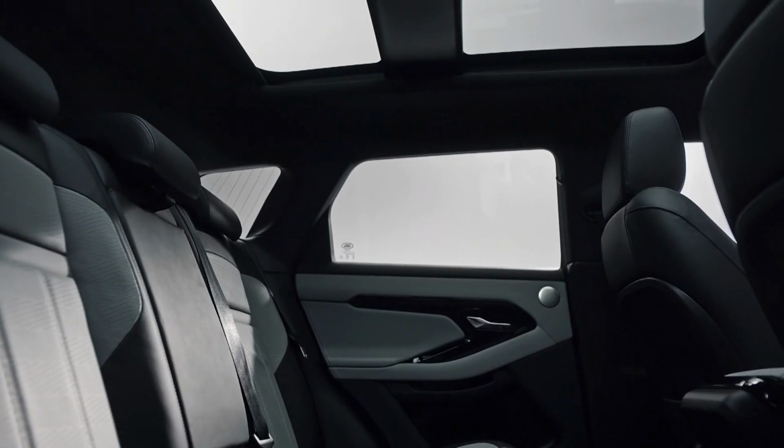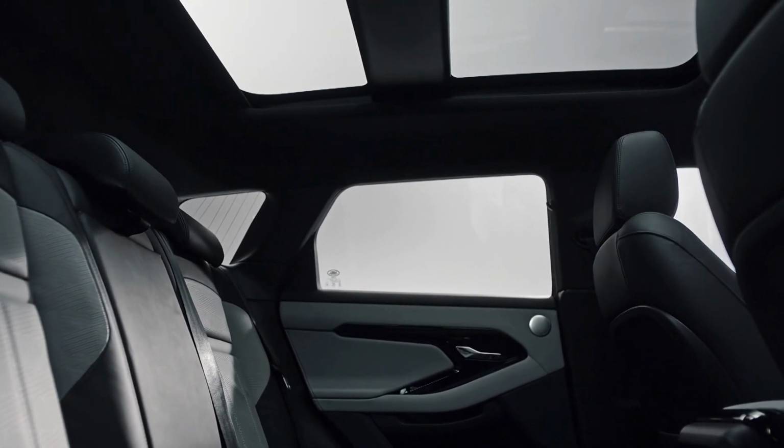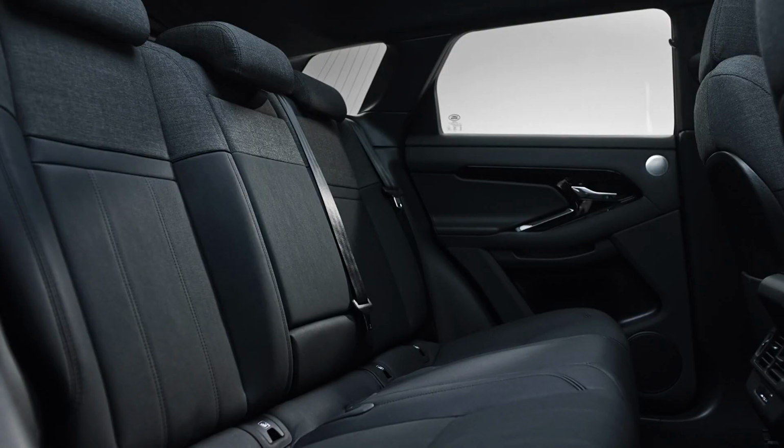Another big interior change is the selection of materials on show. Land Rover wants to make the Evoque a bit more premium to justify its £5,000 price increase. So a new selection of Cavdrat upholstery options is offered, although traditional leather is still available.